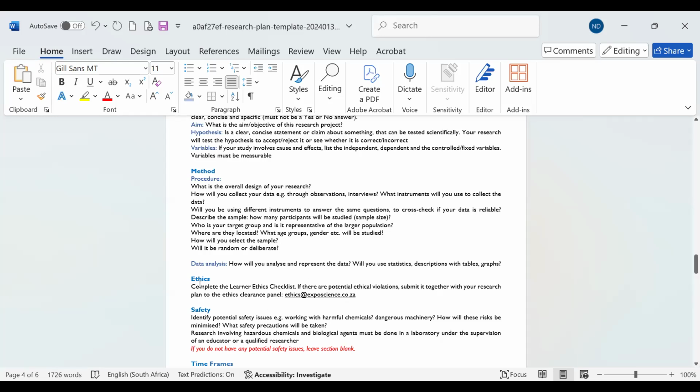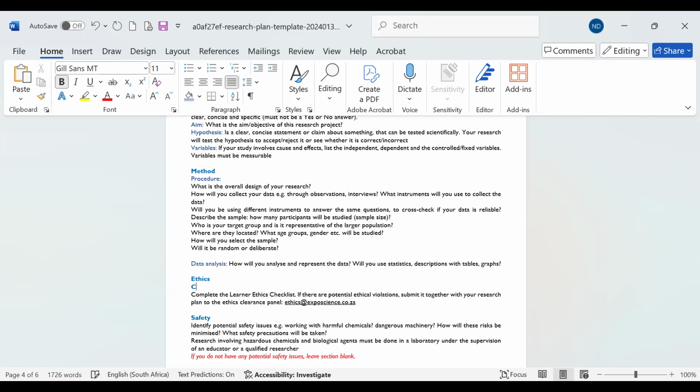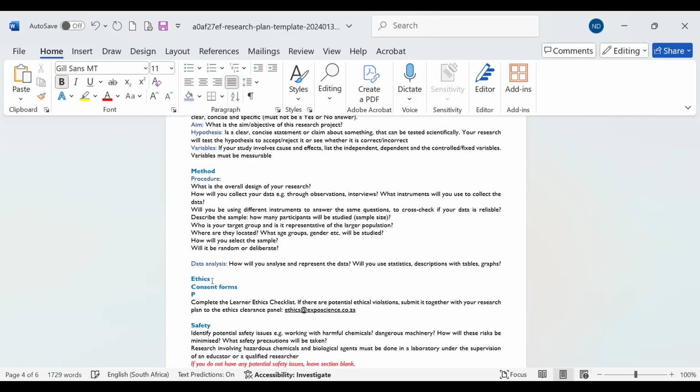And here, when it comes to ethics, you will tell us about participants and consent. Participants need to sign consent forms. If you're interviewing children at school, the principal needs to give a permission letter, right? And if these learners are minors, the parent must sign consent. So you can have a little consent section before the questionnaire. Okay? And all participants must be anonymous.